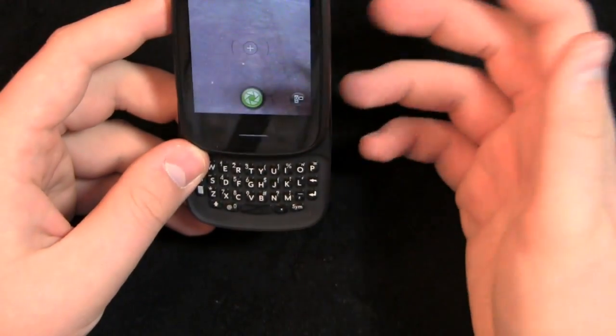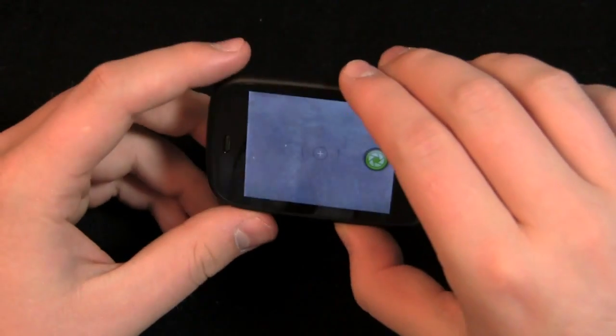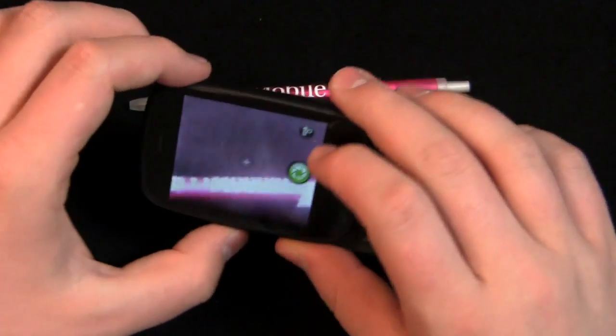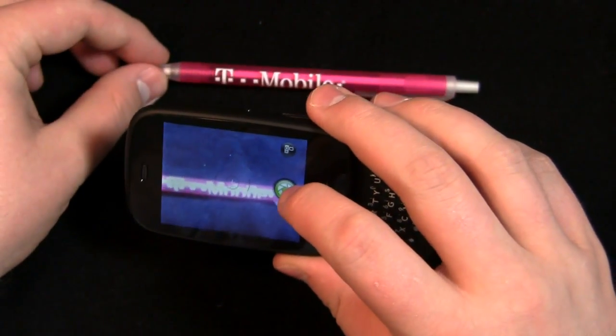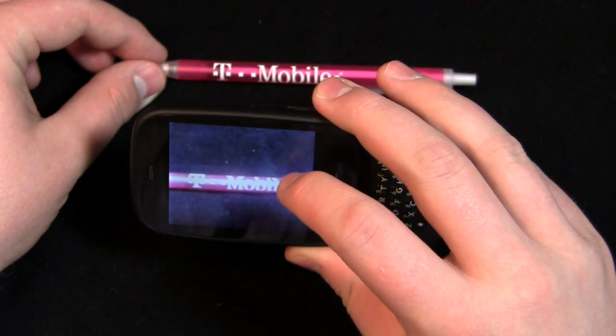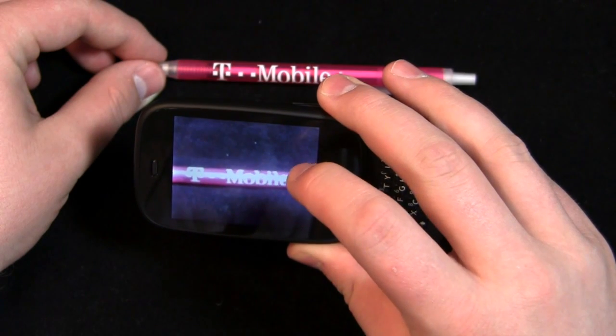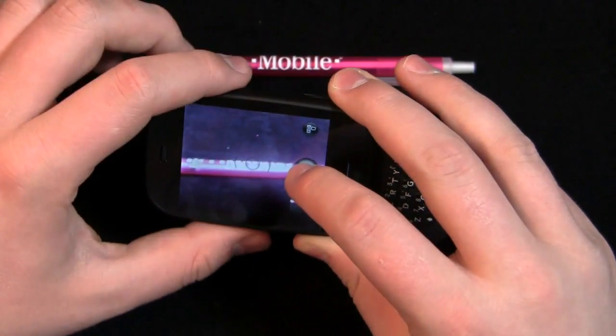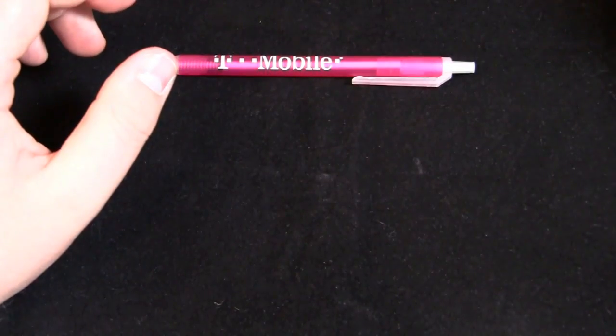This is going to be nothing to write home about, nothing too exciting, but you can see, we'll show up this T-Mobile pin, for example, and we'll try and get the logo in play here, and we'll take that picture, and there is, to my knowledge, no autofocus on this. Let's see. Yeah, I'm not seeing any autofocus, unfortunately.